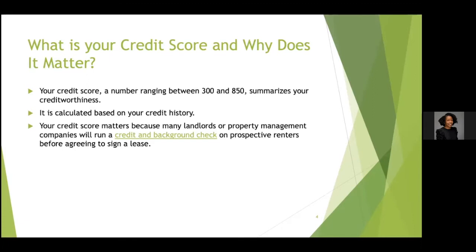Next, it's important to understand what your credit score is in order to understand the impact of an eviction on it. Your credit score, a number ranging between 300 and 850, summarizes your credit worthiness, and the higher it is, the better. It is calculated based on your credit history and takes into account things like your overall level of debt, your history of repayment, how many accounts you currently have open, and other factors.